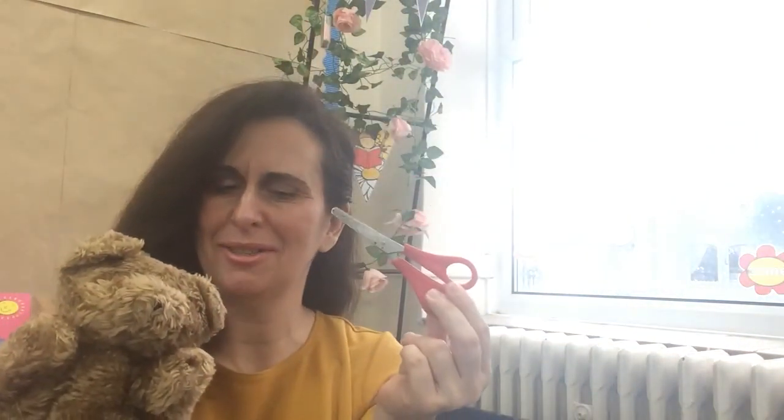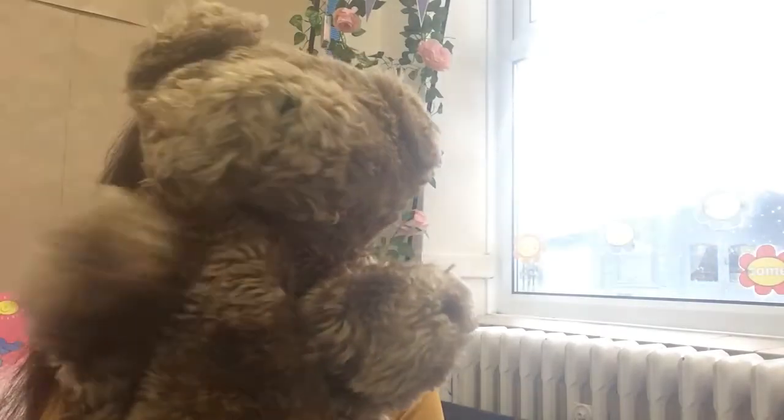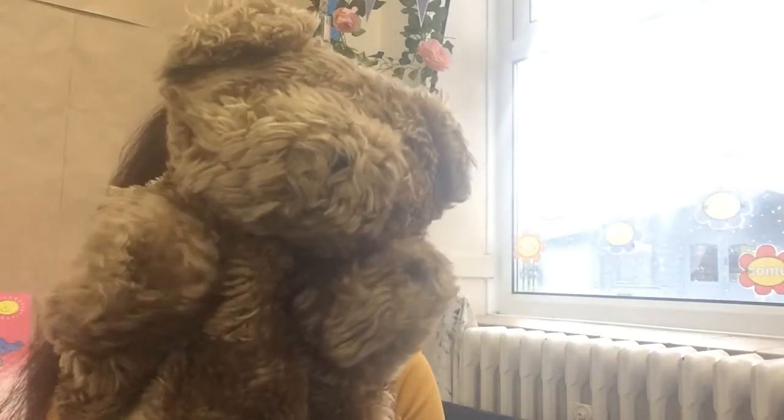Some scissors. It gets curiouser and curiouser. And some paper. Wonder what this story could be about. Have a chat with your grown-up. What do you think this story might be about? You can tell Sam. Should we find out? Put Sam down there, there we go, so he can listen to the story.